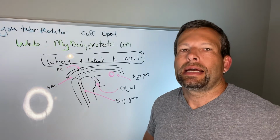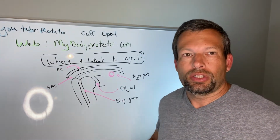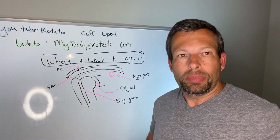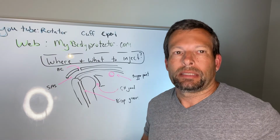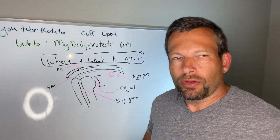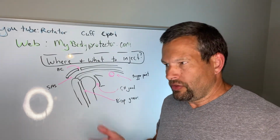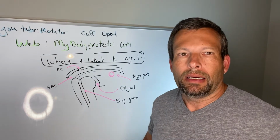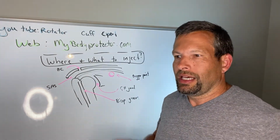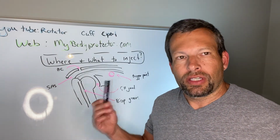So today we're going to talk about injections in the shoulder. Now there's several places where you can get injections in the shoulder, and we'll talk about why you might get an injection, what the injection would be, what we would expect, and where in the shoulder you can get an injection. So the first step is, what would we inject, right? Because there are different things you can inject in different parts of the body, but technically in the US anyway, the only thing that you can inject that is on label, that is approved, is a steroid injection.